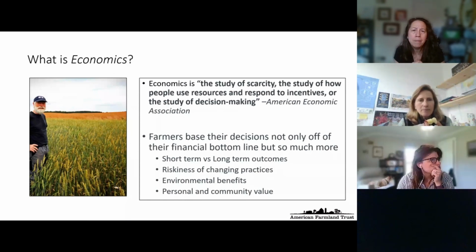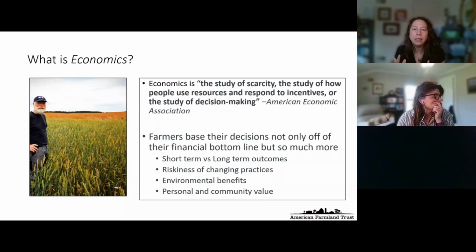Farmers base their decisions on many things, in addition to the bottom line, such as they care about short-term and long-term outcomes. They have varying levels of riskiness for changing practices. Many of them very much care about local and state and regional and global environmental benefits. And many of them are guided by personal and community values as well.